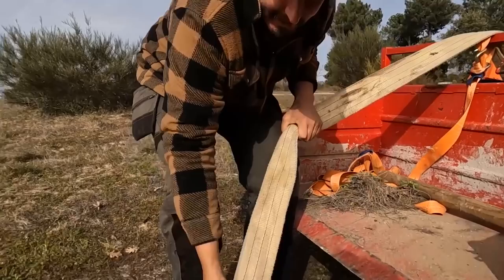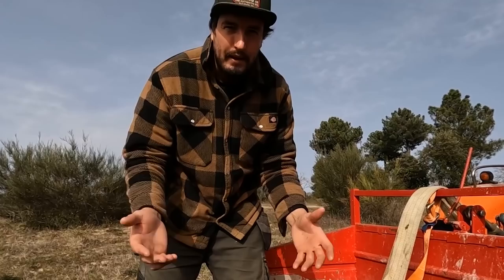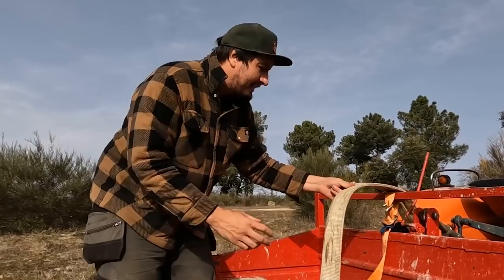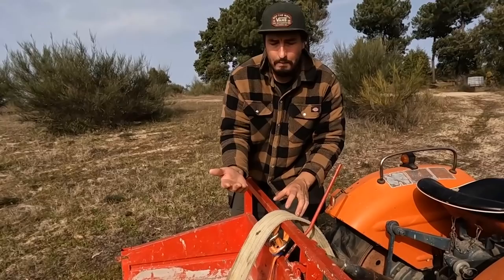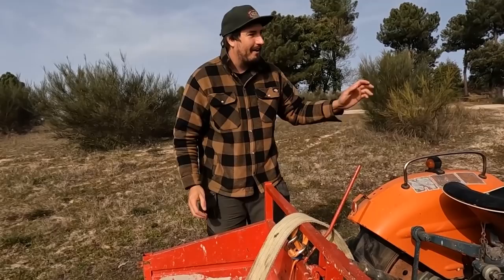So if I was just to drag this as it is, it will just want to go into the ground. Because I'm pulling it uphill, all the force will go into the stone and we'll pull it into the ground, just making big divots and causing problems to the ground. And also it's a lot harder on the tractor. But what I've found is if I put the tow rope over the transfer box and lift the transfer box up, that takes all of the pressure off the stone and basically it just glides along the ground so nicely. I need to see this. So I'll show you what I'm doing right now.